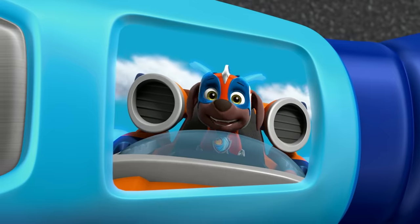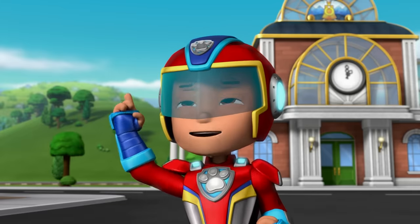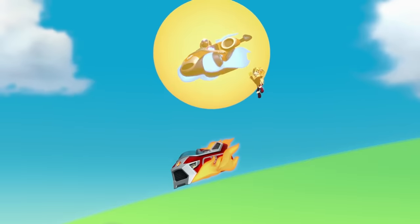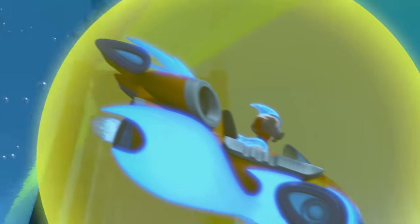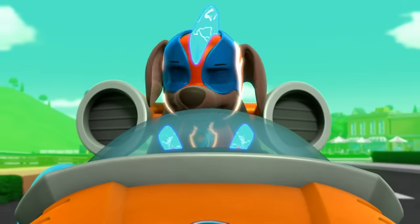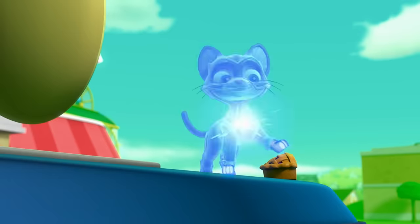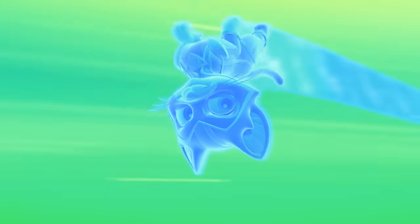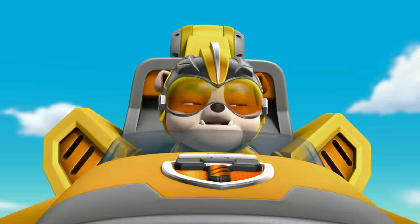I found another way in, Ryder. Down near the water. Zuma, Marshall, it's time to get charged up. I'm inside the dome, Ryder, and I've got eyes on the copycat. Not for long. I'm on his furry tail. Time to make my grand escape. There he is, and there's the door. Let's get charged up.